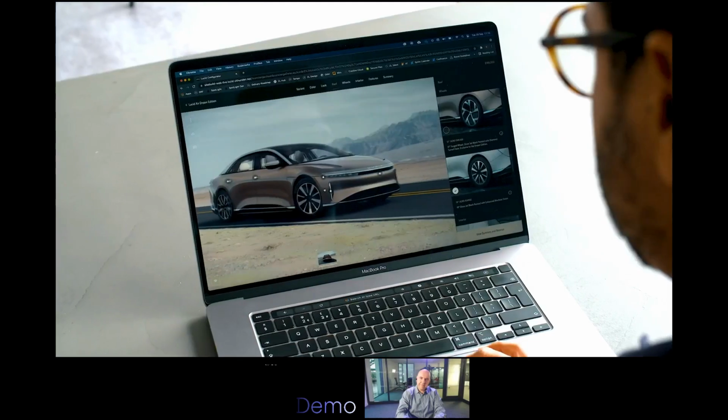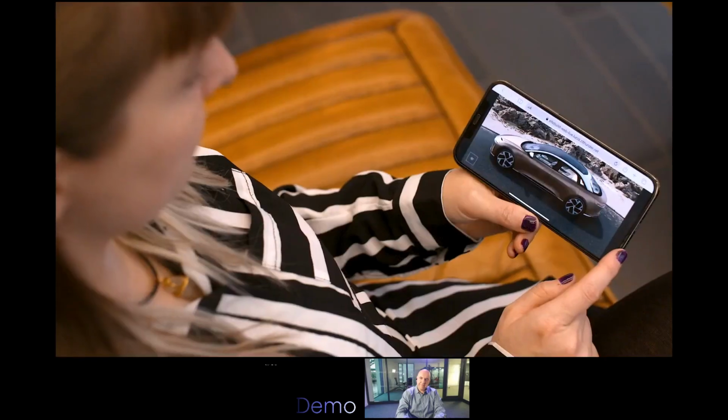Lucid Studio Live is such a valuable tool. It's amazingly successful. They love it. That's really a matter of fact. It has such an impact on what we do as a brand and how we engage with the customer.